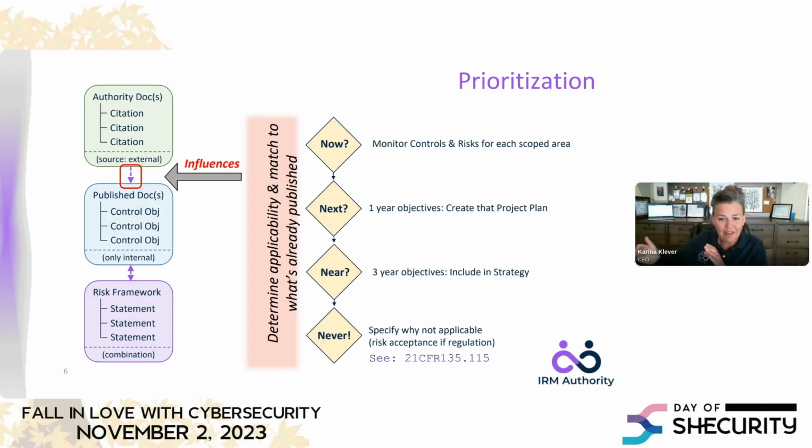Start stacking your evidence. Don't run around like a chicken without a head, gathering all of this stuff right before the auditors show up. There's no need to do that, right? Just go and start stacking it. Stack it every 2 weeks, once a month. Get into the habit of doing that, right? Then identify some of the ones you want to do next, right? That's the next one down the list.